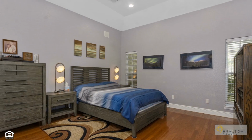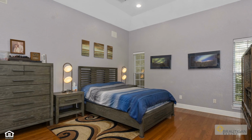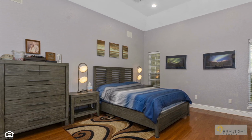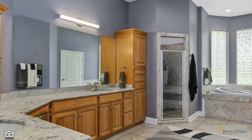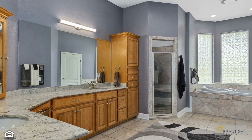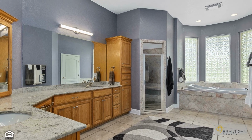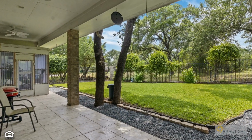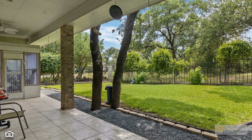Generous in size, the master bedroom is a peaceful oasis nestled under a volume ceiling blanketed in gleaming hardwood and accompanied by a walk-in closet and a luxurious bath featuring a jacuzzi tub, a step-in shower, and an immense dual-sink vanity with abundant storage. Rounding out this beauty is an amazing fenced backyard, complete with a huge covered patio.